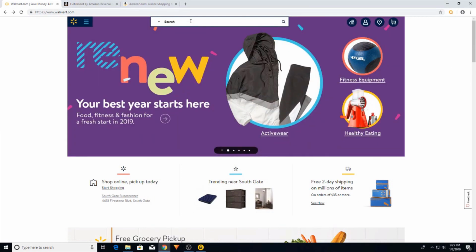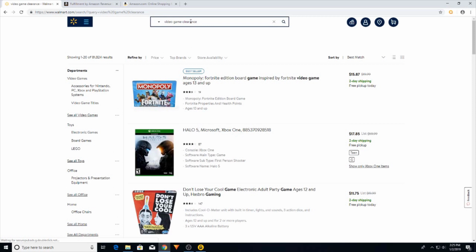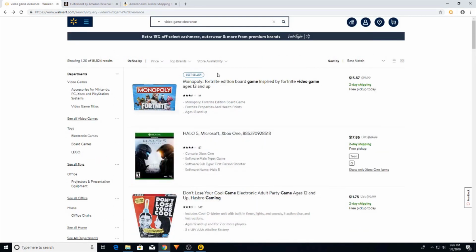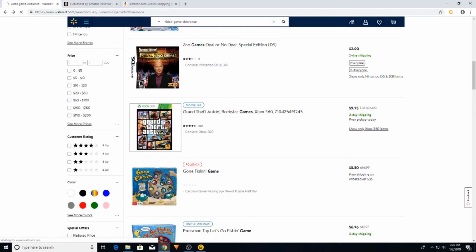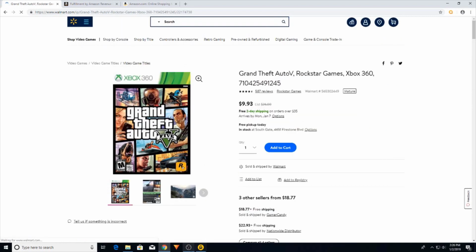Now, in Walmart's search bar, I'll type in video game clearance to begin my search. As you can see, it's not all video games, but that doesn't really bother us. In the video games that did pop up, it's now our job to check if they are profitable. What I like to use is I like to look for best sellers in the clearance section, such as this one. It's a video game, it's a bestseller, and it's marked down quite a bit.